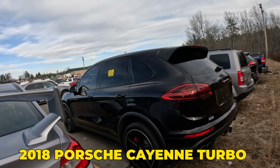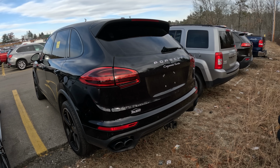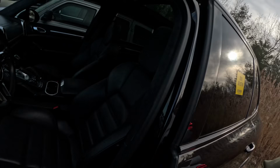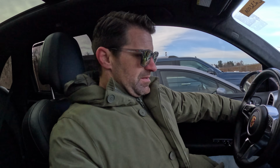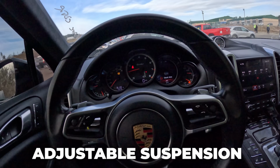Should probably be in the 30s, but even cooler than that, this is a 2018 Porsche Cayenne Turbo. Now, the Turbo S is a little bit better, but this is the Turbo, all-wheel drive, bigger wheels, twin turbo, 4.8 liter V8, like I think 600 horsepower. Look at these seats. I want this. If I sell my E-Tron today, this is a great family rig for me because it has space for everybody, space in the back. I can put a ski rack on the top. It's crazy fast, luxurious, all-wheel drive, adjustable suspension.